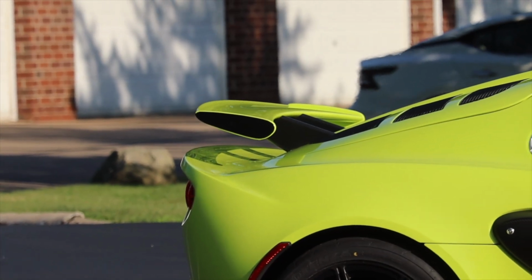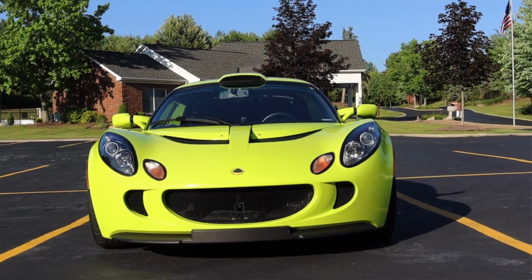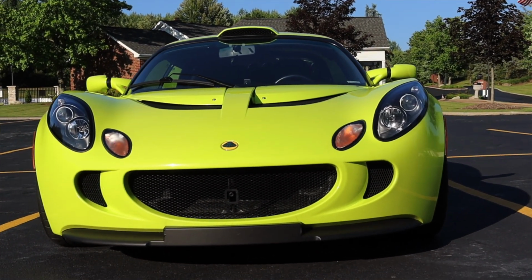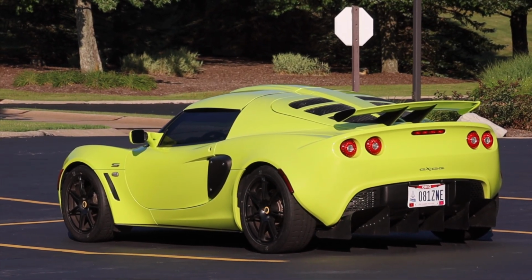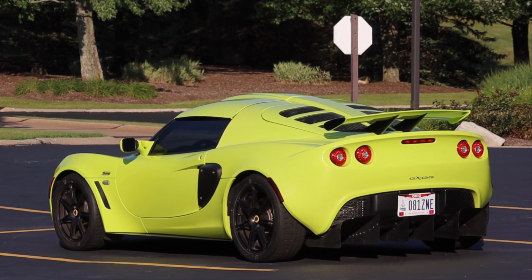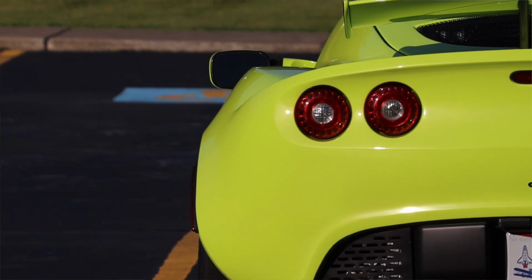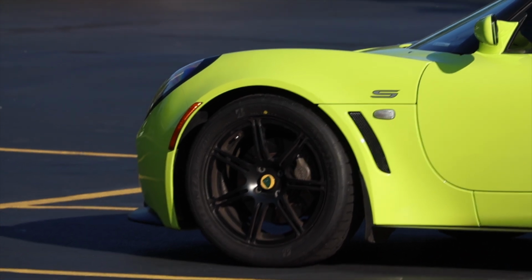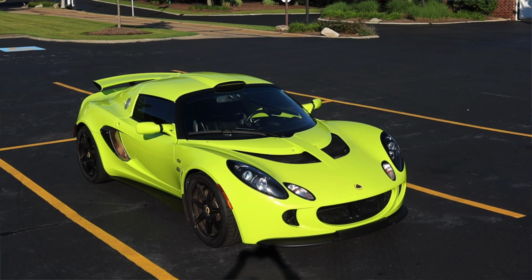I want to leave you with a simple quote. Someone at some point in time said that money can't buy you happiness. Well, it has now become very apparent to me that whoever said that had never driven a Lotus Exige S. This car made me giggle and laugh uncontrollably, as you saw for the last several minutes. I haven't enjoyed a vehicle this much in quite some time. And I don't quite know how other vehicles will measure up after this, because doggone is this fun.